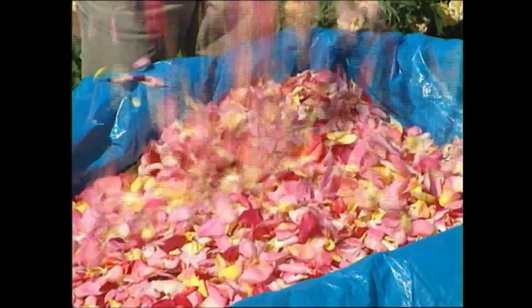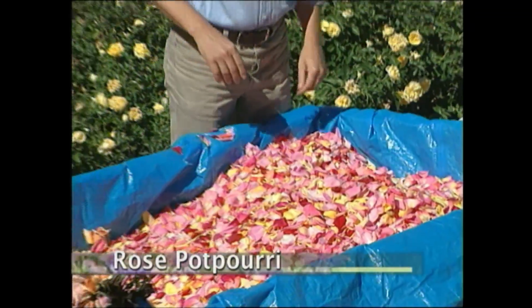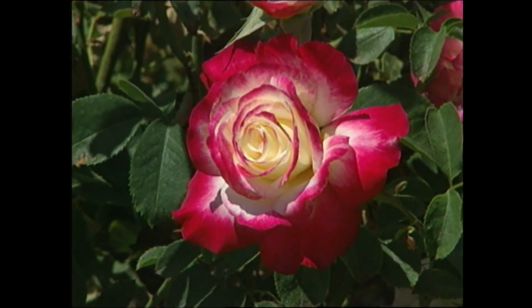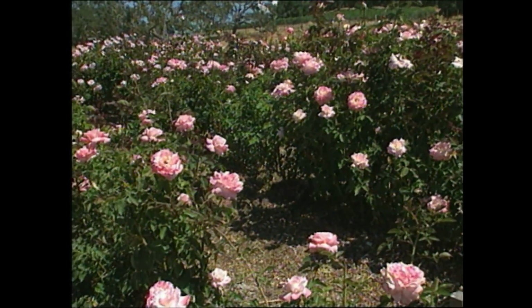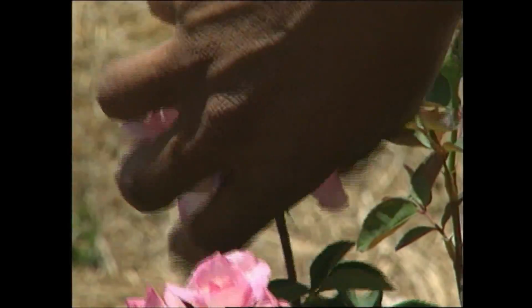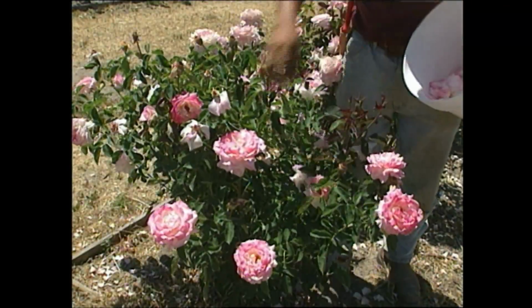Just look at all of these rose petals. There are millions of them, collected this morning from over 12,000 hybrid tea rose bushes. It takes approximately 30 large mature blooms to make 1 pound of petals. And over the course of the growing season, they'll harvest tons from the hillsides around here.